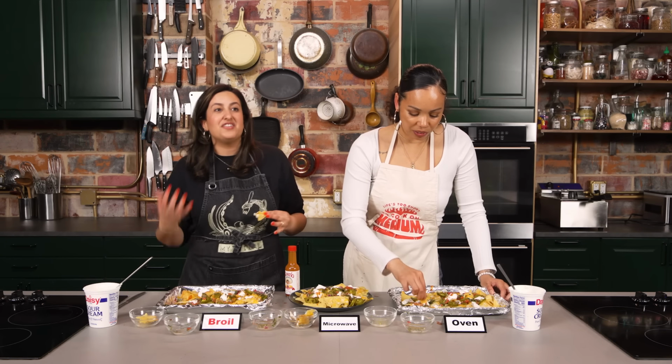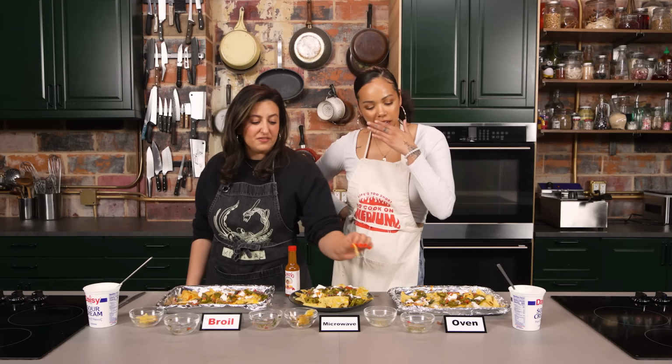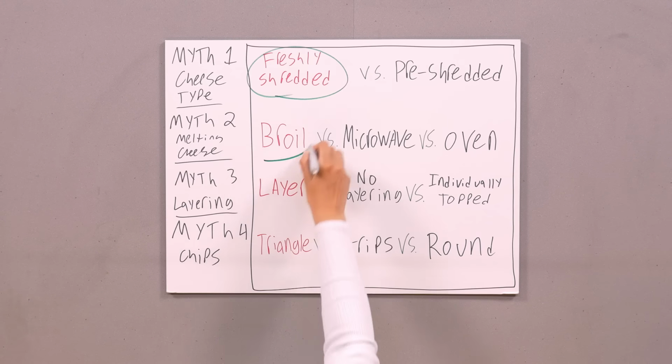With the broil, you still have the natural crunch of the chip and the cheese, which is melted and ever so slightly charred. The microwave just really doesn't work. And then oven is pretty much just like microwave. It doesn't live up to the nacho experience that I want originally. I think we might have to go with broil.